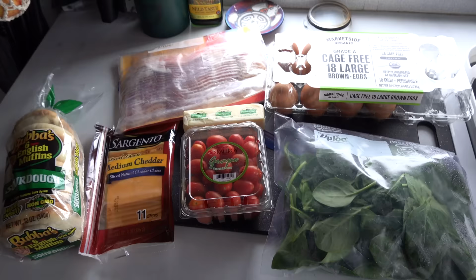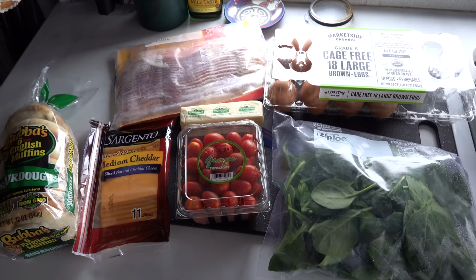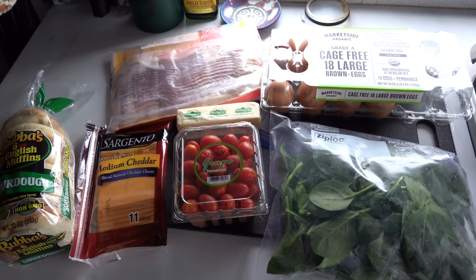Today is all about comfort food. I will be making a fancy version of an egg McMuffin on sourdough English muffin with some tomatoes, spinach, a fried egg, bacon. It's going to be yummy.